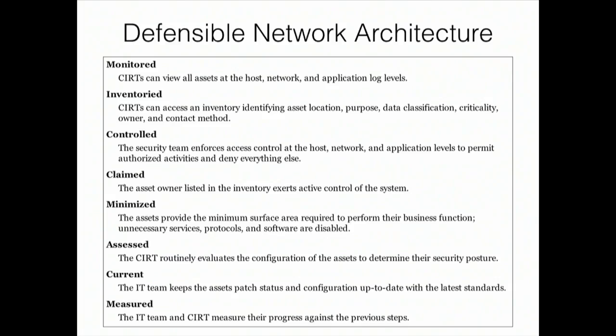You should minimize your risks by hardening your equipment so you don't have unnecessary things running. You don't run default servers. You remove all the services you're not using. Everything should be assessed. You should be testing with compliance monitoring so you know the current security posture of your devices. You should keep things updated.